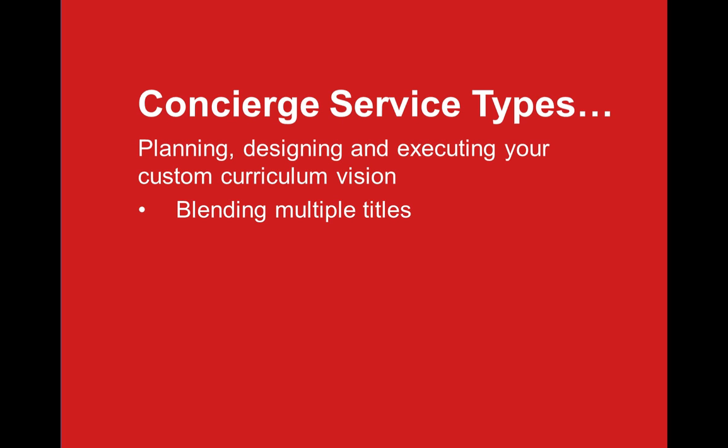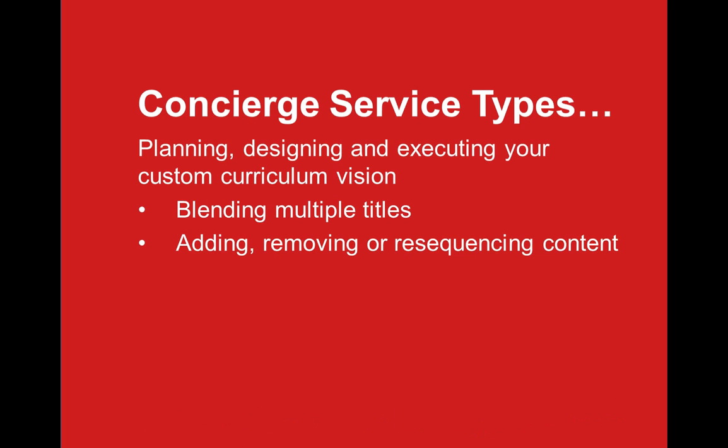titles. And the nice thing about going through a concierge service is if there is third-party content that needs to be re-cleared or used, they'll take care of that. Also in a concierge, it could be the adding or the removing or the resequencing of content.